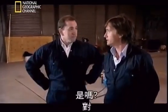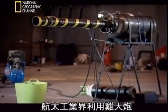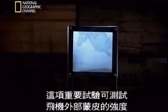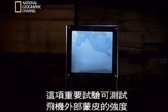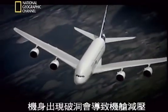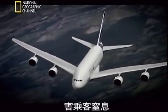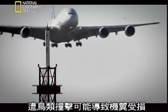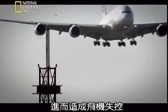Is it? Yeah. The aerospace industry uses chicken guns to simulate high-speed bird impacts at takeoff. It's a vital test of strength for the aircraft's outer skin. A punctured fuselage can cause the cabin to depressurize, asphyxiating the passengers. Or the bird impact could damage a wing, sending the aircraft out of control.